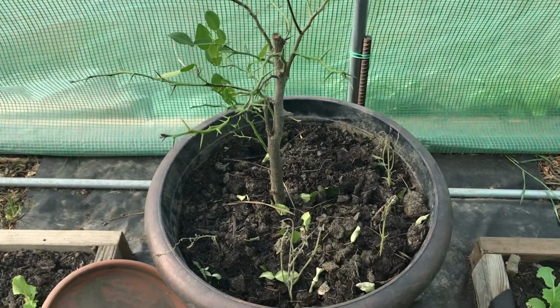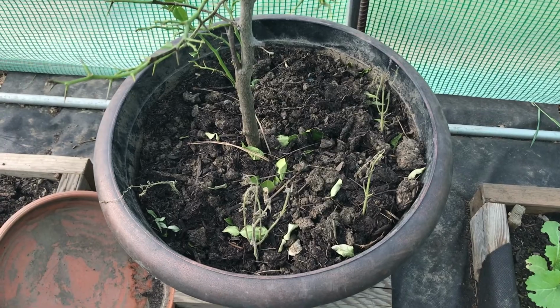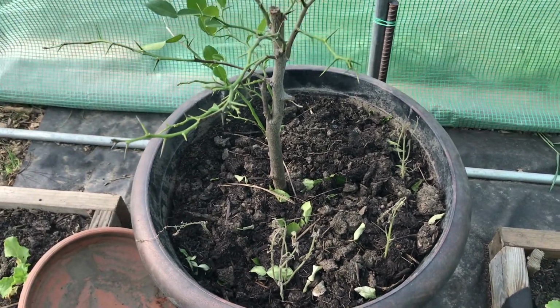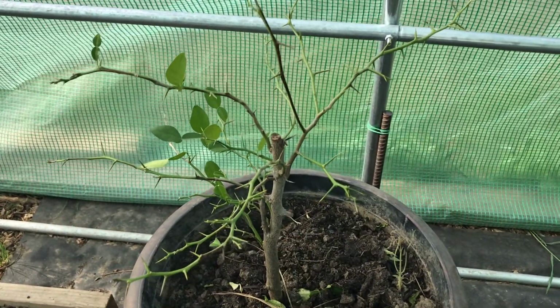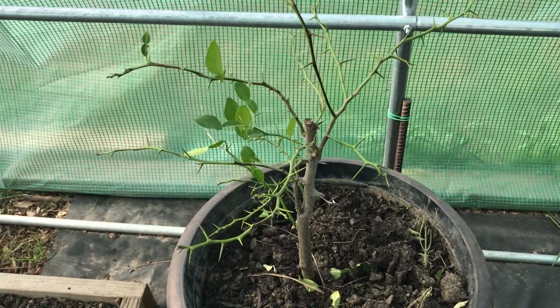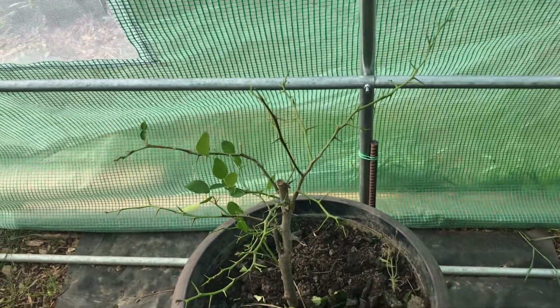I came here the other day and I was like, no, my kaffir lime is dying. But actually not. My mom just took off some leaves. She said that it will help the lime tree to reproduce the leaves. It's kind of warm right now, so yeah, it should thrive and grow big.